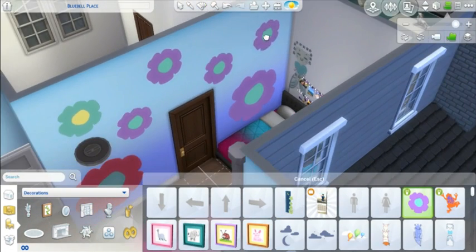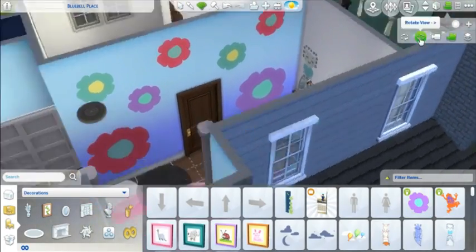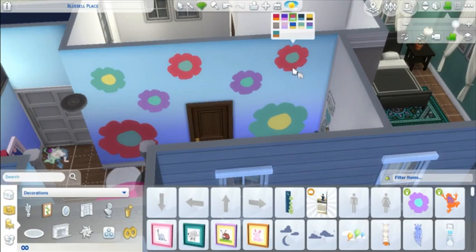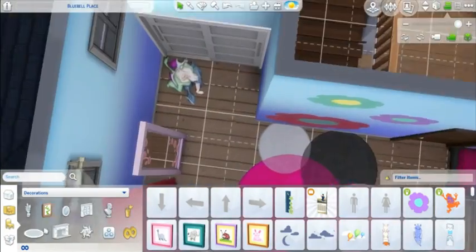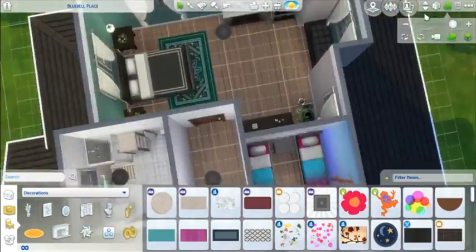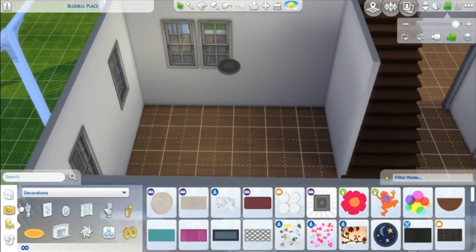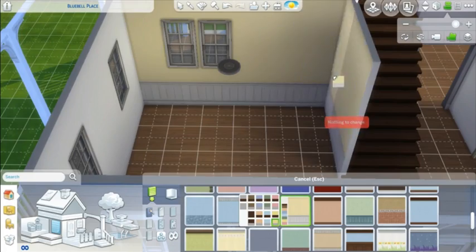I tried the other day, but for whatever reason my game would not connect to go online. So yeah, I'm just going to have to do it when I remember. But anyway, I think this room is almost finished. I thought it'd be kind of cool to throw some flowers all over the girls' walls as well, just to add a little bit more of a girly hint in there.